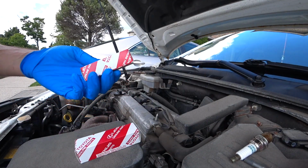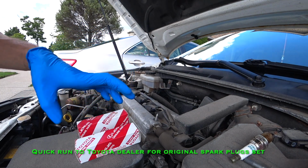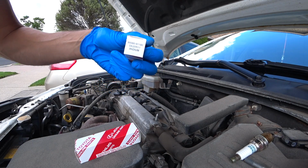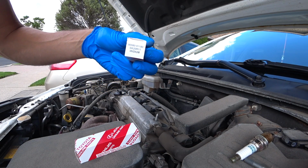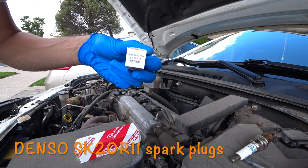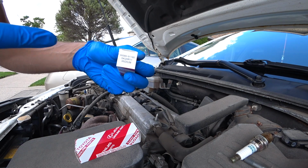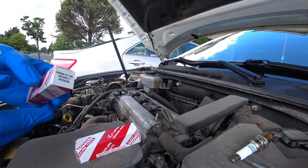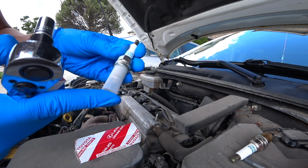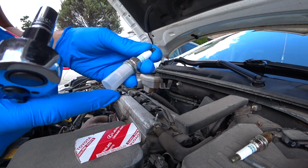Continuing. I just went quickly to Toyota and purchased some spark plugs for this vehicle. These are original spark plugs from Toyota. This is the SK20R11. It's for the 2.4 liter 4-cylinder engine between the years of 2007 to 2011. This is the part number. This is how they look. They're exactly the same Denso SK20R11s as the old ones.